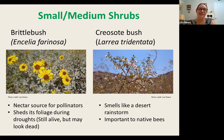This is one that might start to look a little straggly or even dead if it's been dry or hot, like it has this summer. But don't assume the plant's dead. It will just drop its leaves during a drought, but it's still alive, and it will most likely come back as the winter progresses into spring, or as rain starts to come.